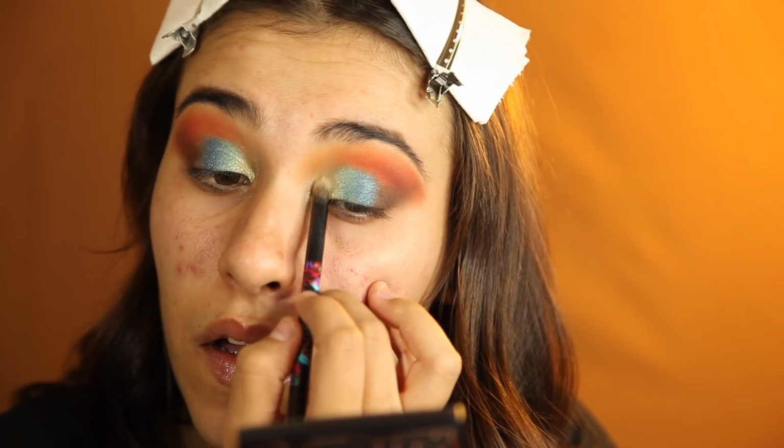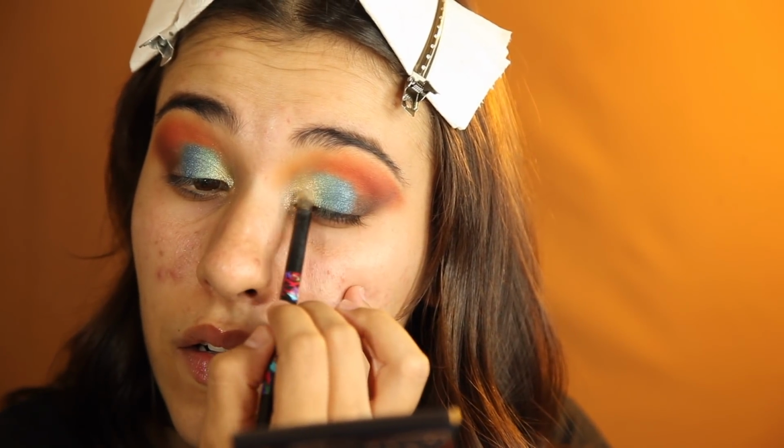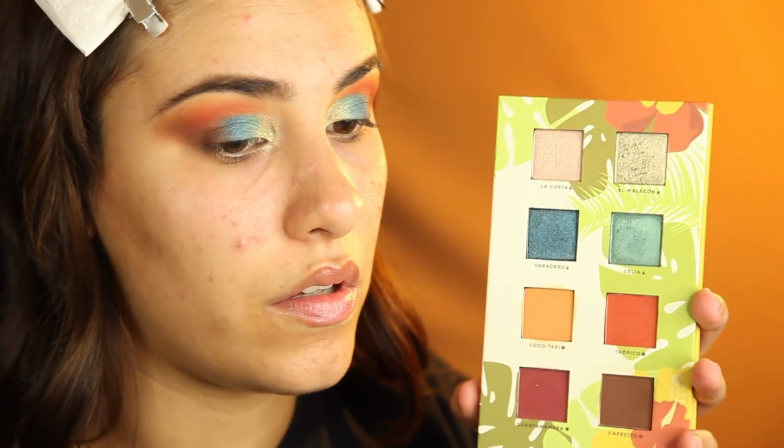Dude, I didn't even spray these pigments. Low-key, I never go without spraying eyeshadows like this, and I did not spray these eyeshadows. And it was still so good.